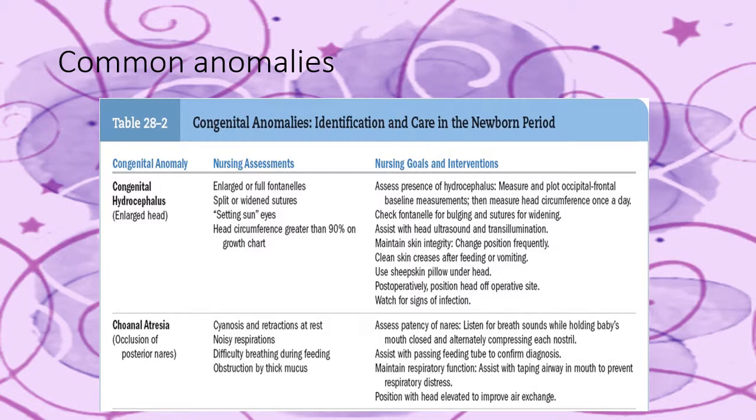We also have the choanal atresia. That's an occlusion of the posterior nares. They may have cyanosis and retractions at rest. They'll have noisy respirations. They'll have difficulty breathing during feeding, and they'll have obstruction by thick mucus.